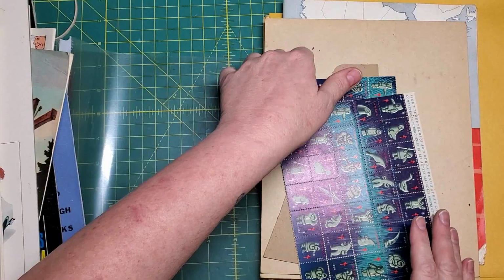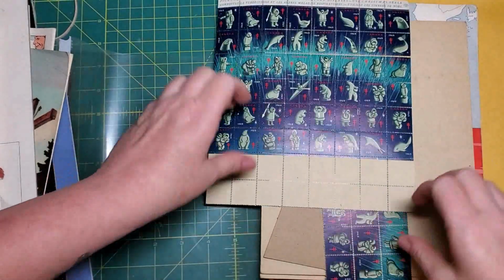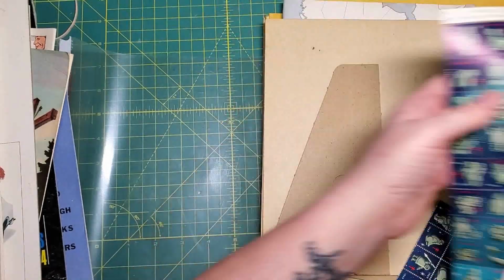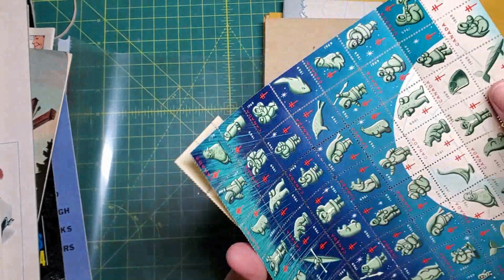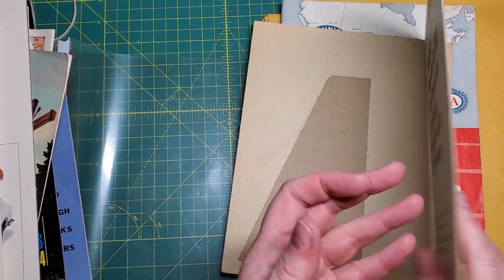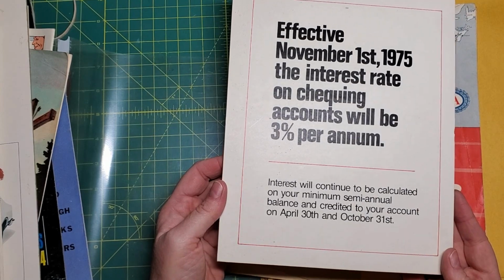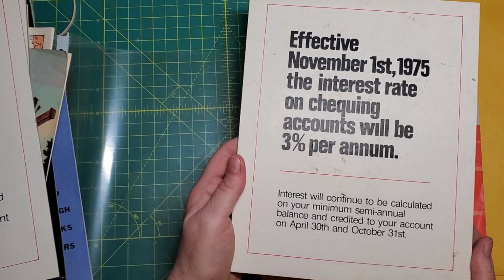Here's another Easter or Christmas seals. Another full sheet. Another full sheet. That's crazy. Oh. Be nice to get 3% on a checking account. I think those days are long gone.